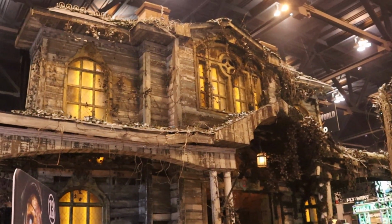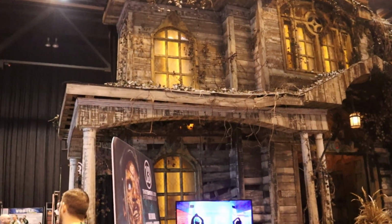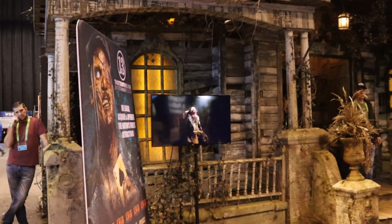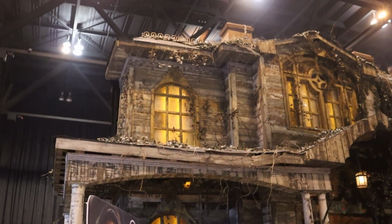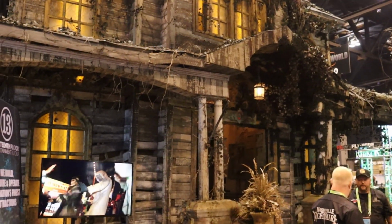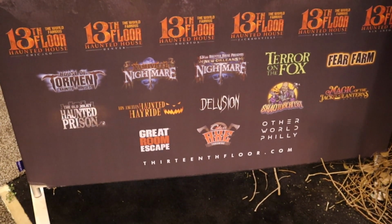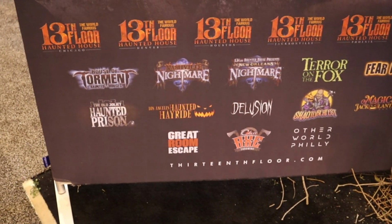So this is one of the facades from 13th Floor Entertainment. And they have several haunted houses that they built on their own. They've acquired several more. This is outrageous. How cool this facade is. And these are all of the haunted houses that they have. So if there's any near you, please go out and support 13th Floor.